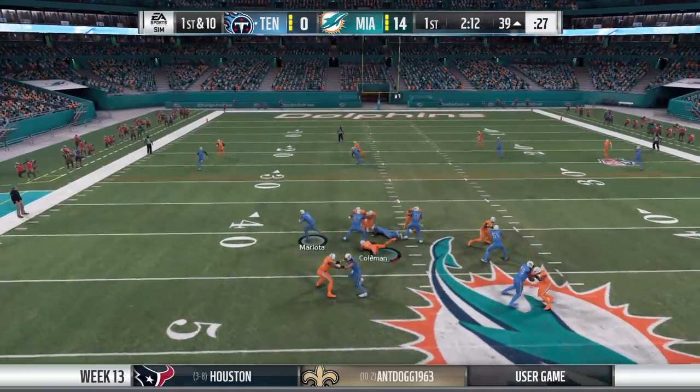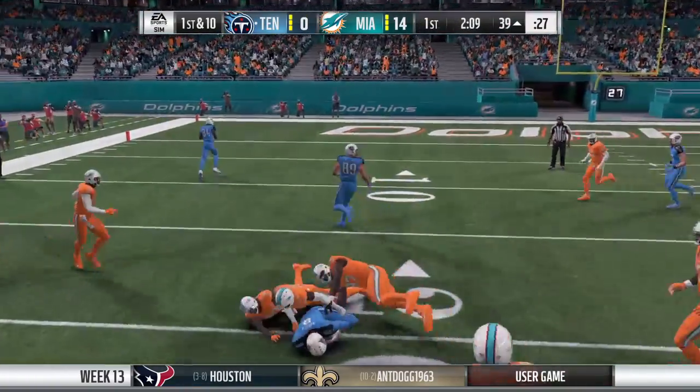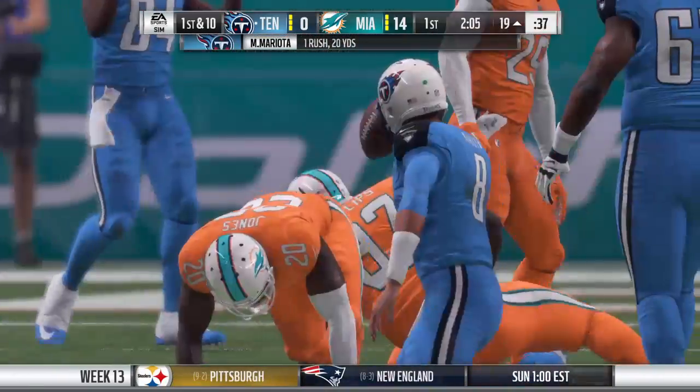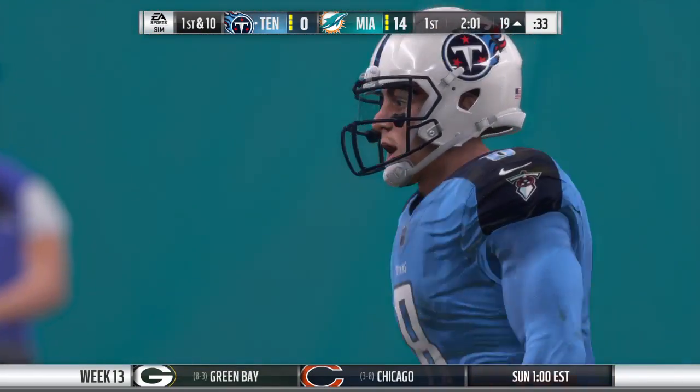Down double digits, and we talked about their game plan being both running and passing there. You're right. They're sticking to the game plan, getting the ground game going. A lot of football left to be played. Chewing up big yardage. Another nice gain there. This one goes for 20.